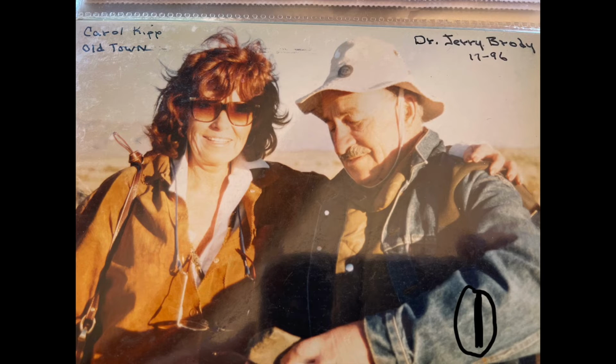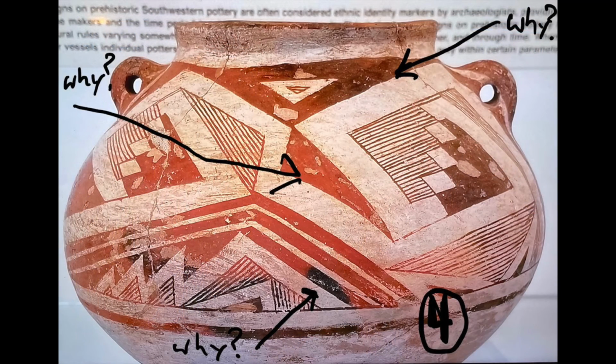So, okay, go on. Looking at this pot, what's going on here? We've got a darker color at the top. We've got spots of this bright red. We even have this one little spot where it's black.